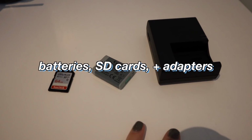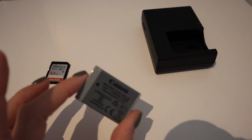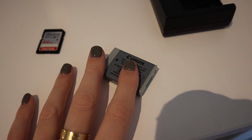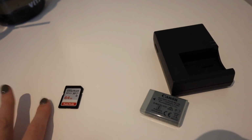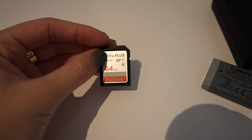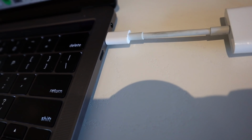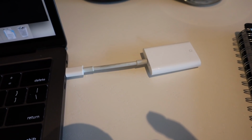Some other equipment-y things that I have that are super necessary. Camera battery, of course. Cameras usually come with one of these, but I always like to buy a few extra. Camera charger, of course. These come with the camera as well. And then SD cards usually aren't included when you buy a camera, so I have a couple of these. Also, if you have one of the newer MacBooks that has these plugins, you're going to need an SD card reader adapter thing. I actually have 5 of these now.